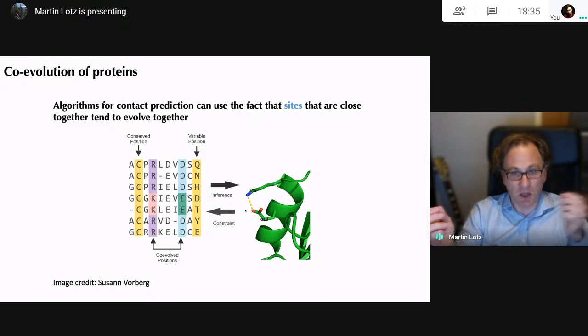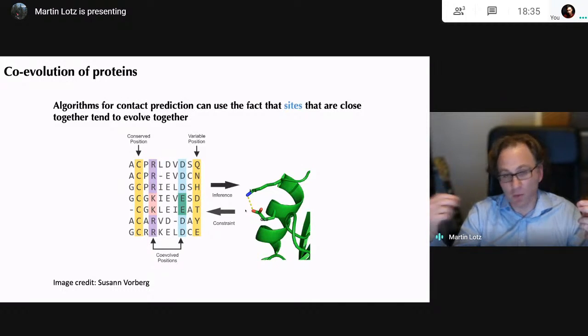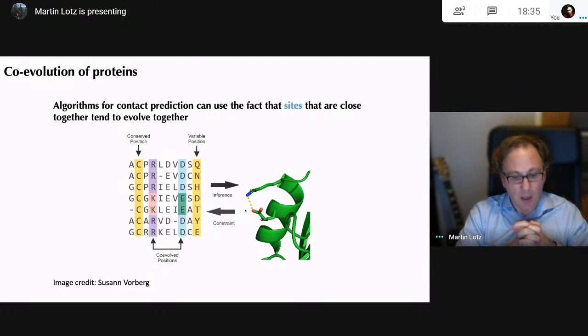Well, for example, you could have other places in the sequence of words that are far away from each other and are quite independent. So something that happens to one of these positions, when you get a mutation in one of them, could be completely unrelated to what you get in the other one. Okay, and the idea is to relate this somehow to the distance in the three-dimensional structure that you want to have.